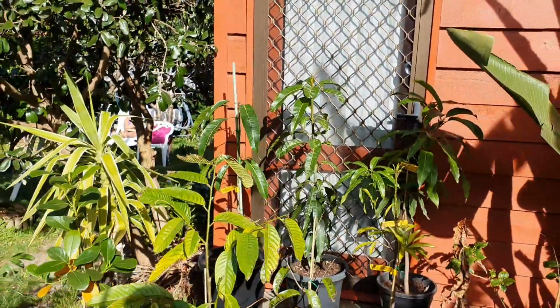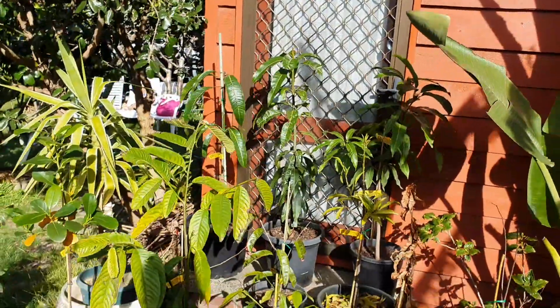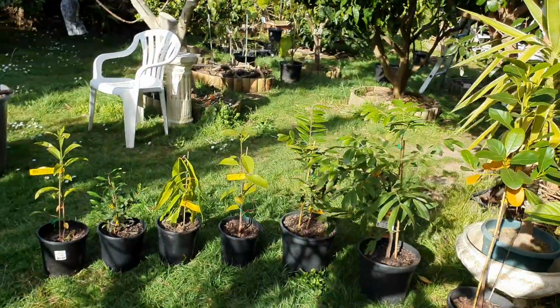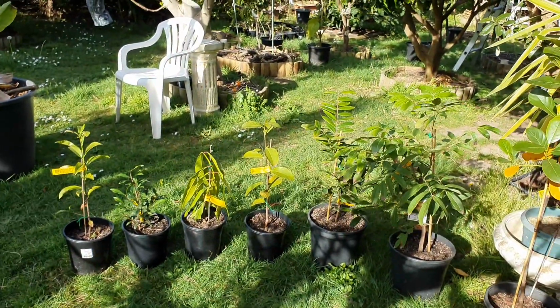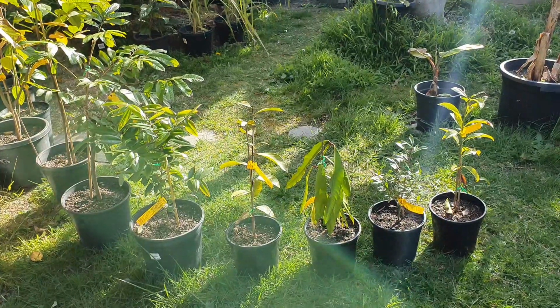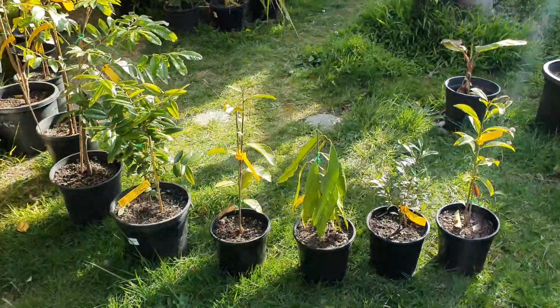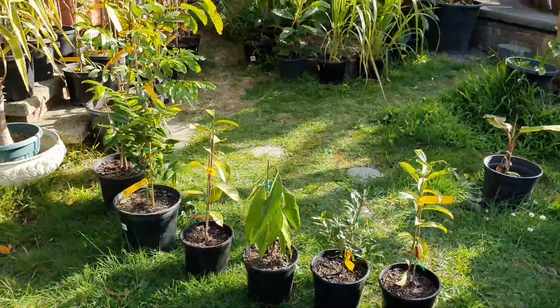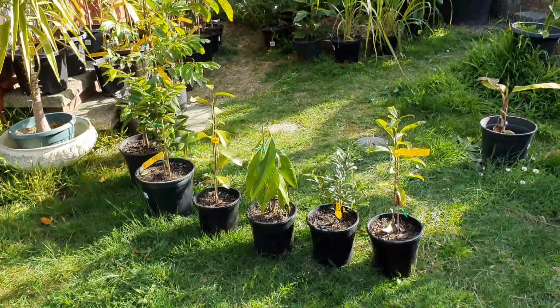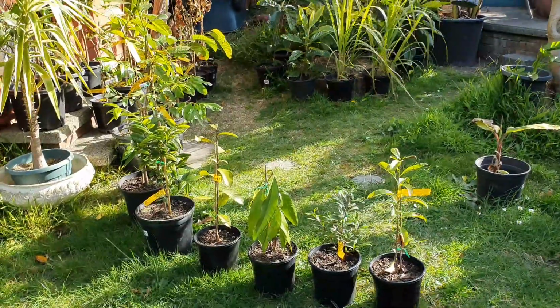On the first day of spring 2020, greenhouse, tropical greenhouse test. So the experiment in the greenhouse has ended. I reckon it was successful overall. I'm going to put many of these back in the greenhouse.